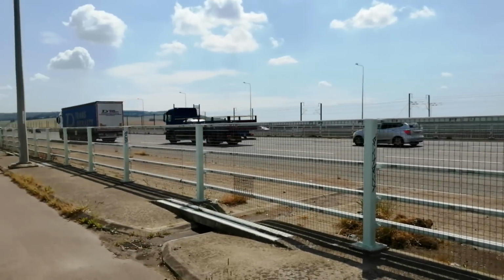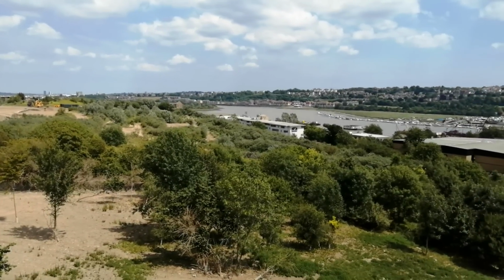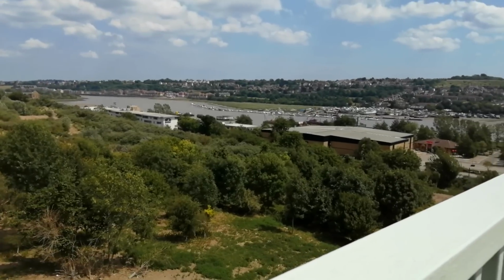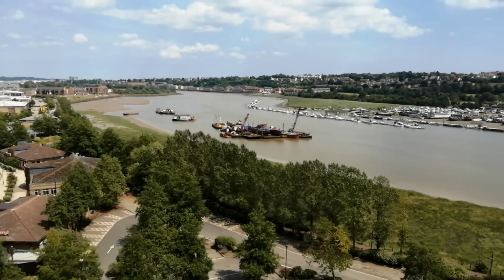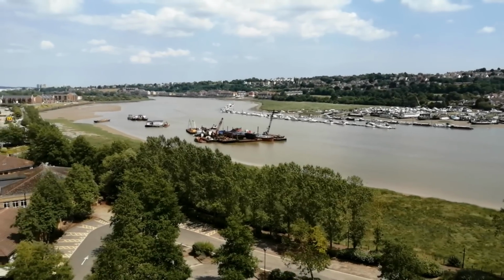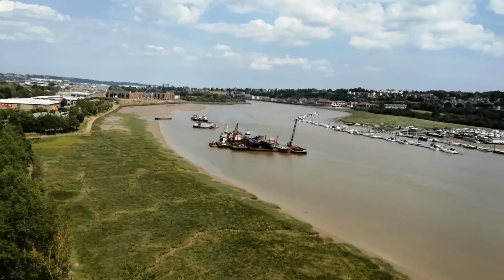The River Medway rises in the Ashdown Forest in East Sussex and flows for 75 miles to reach the Thames estuary between the Isles of Grain and Sheppey. It is navigable by craft up to 80 feet long as far as Tonbridge, and larger sea-going vessels can pass underneath the Medway bridges to reach the first lock at Allington.